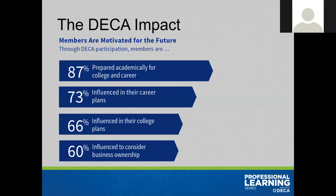The DECA Impact. These are some findings from an NRCCUA research poll during the 2014 school year, which show DECA members' perceptions of participating in DECA. This data focuses on college and career preparedness, as well as potential business ownership.